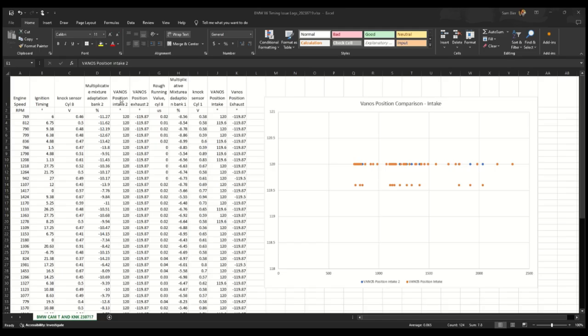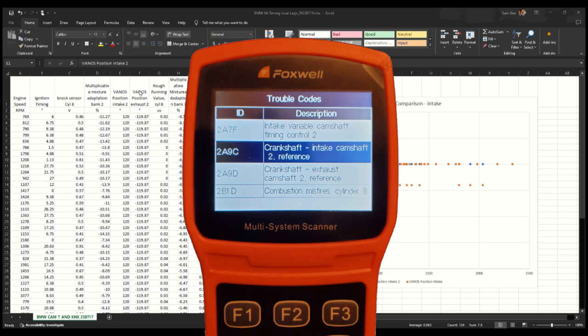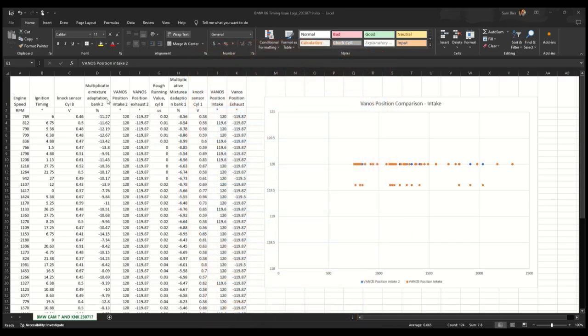Like I said, I had a bank 2 exhaust and intake timing code thrown. I'll throw that up here on the screen just so you can see what I saw in the Foxwell, these two codes here. What I'm doing is checking crank position over a full cycle, just driving around the neighborhood, getting onto one of the highways, giving it a little bit of gas, and then coming back in.